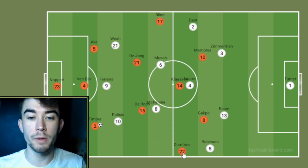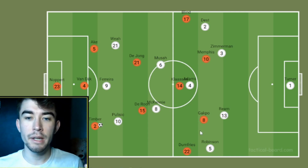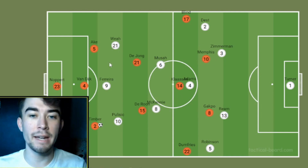And what we saw was both Dumfries and Daley Blind pushing really high up the pitch. And it just allowed them to constantly get at this USA backline.